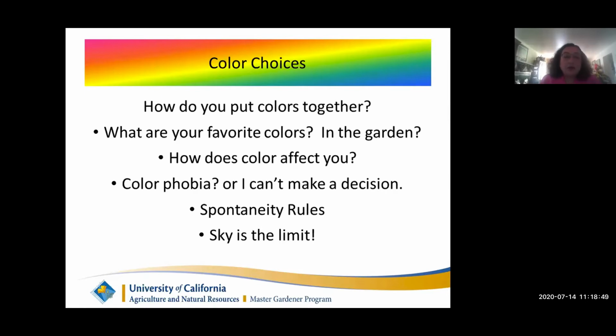Do you have that color phobia where you'd rather not have to deal with choices? And so you pick black and white, or you pick gray all the time, whatever it is.